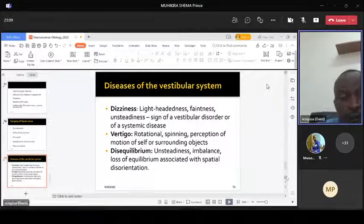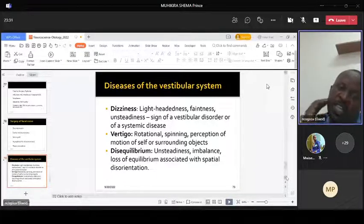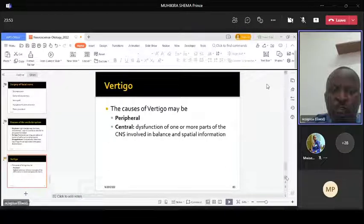So what we have to keep in mind, maybe before we finish this otology, is the diseases of the vestibular system, because the inner ear also has the vestibular system. The vestibular system causes vertigo or dizziness or disequilibrium. One term is vertigo. We call it isereri in Kinyarwanda. So isereri may mean dizziness, vertigo, or disequilibrium. Those are terms which are similar, but which may mean different things. What matters for us is that the vertigo may be peripheral or central.